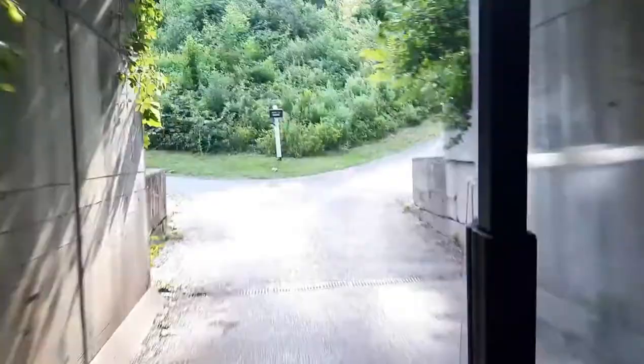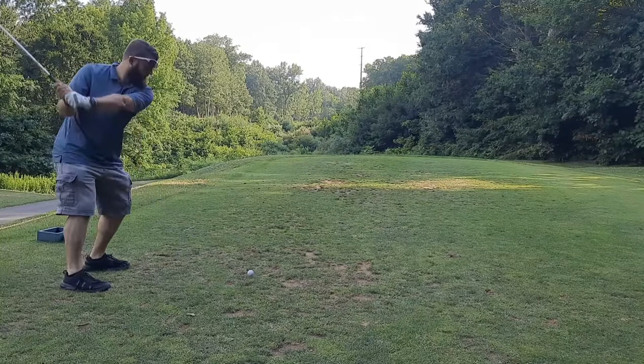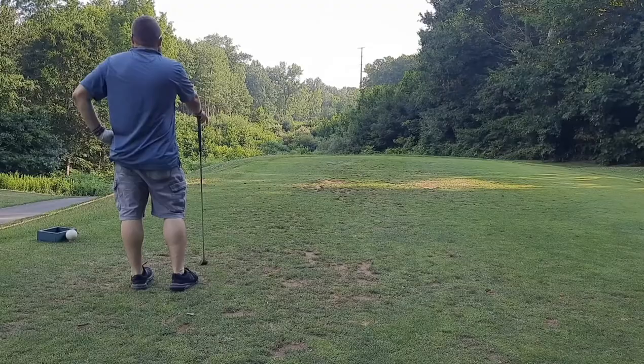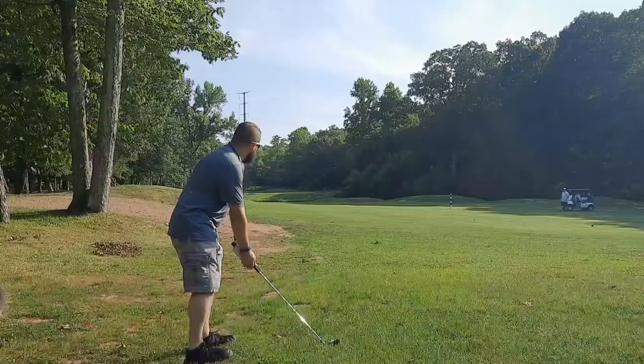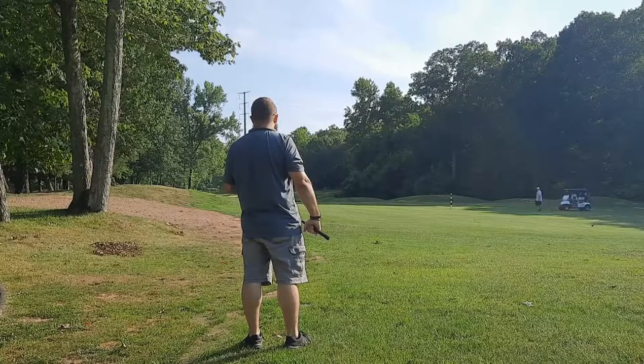Dude, we gotta drive through a tunnel in order to get to the third tee. This is cool. Get over everything. Go through. Hit something. Why is it that the 5-iron is the only one I know how to swing recently?